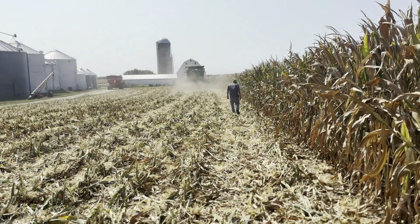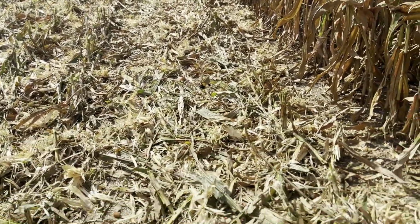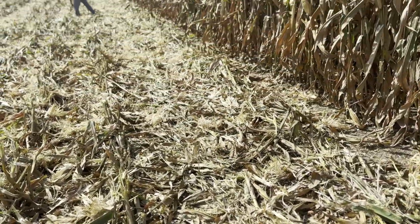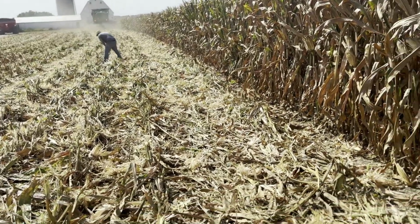So there we go. Everything's kind of looking good here. All we're doing here, you can see Rod up there walking. We're just looking to see how much corn is actually falling on the ground, and kind of just making sure everything's going good. And as you can tell, he's going right along. So honestly, should be a good harvest as it's looking here. We're getting the corn tested and all that. So let's keep on keeping on.